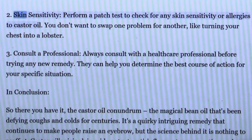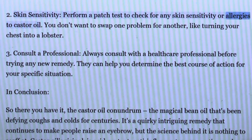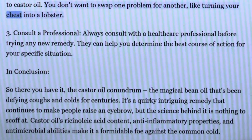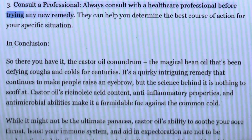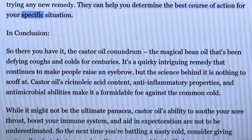2. Skin sensitivity. Perform a patch test to check for any skin sensitivity or allergies to castor oil. You don't want to swap one problem for another, like turning your chest into a lobster. 3. Consult a professional. Always consult with a healthcare professional before trying any new remedy. They can help you determine the best course of action for your specific situation.